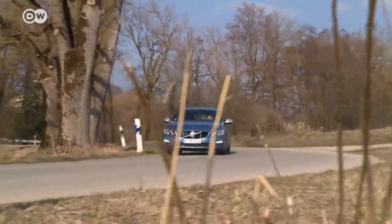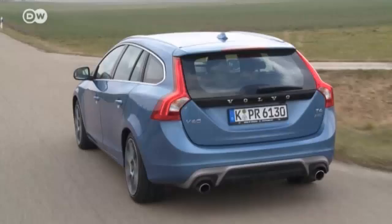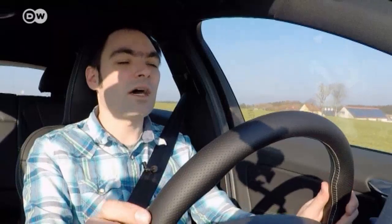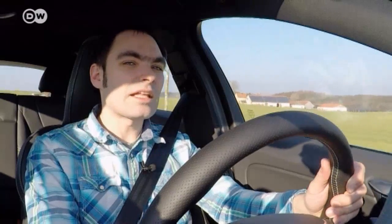All in all, the V60 T6 passes muster. There are some minus points when it comes to fuel consumption and cargo volume, and there's one more issue. Mattis explains that the V60 starts at a base price of some 30,000 euros in Germany with the smallest engine. The T6 bumps the price up to a good 50,000 euros. Add some optional equipment and the price tag comes to a hefty 67,000 euros in Germany. That's a chunk of change for a car with a relatively tight interior.